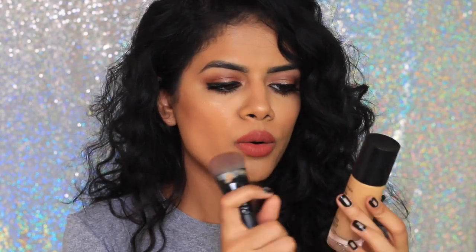Yeah, this worked really well. My shade is Sable. I don't know if I mentioned that. This is the newer one. I know they have another Bare Minerals foundation, but this is the Bare Pro in the glass.